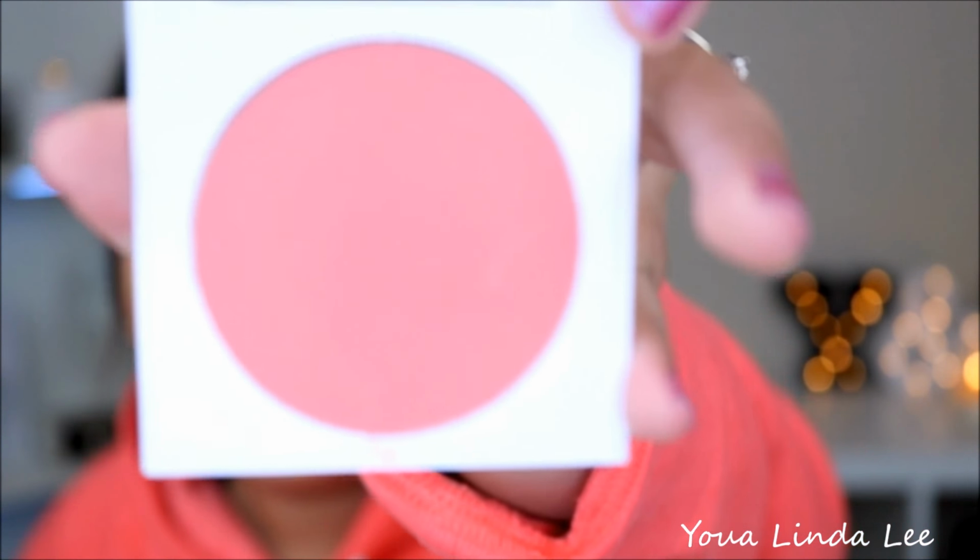Using my Luxie 504 large angle brush. And this just looks like a very pink shade. Oh, but there is some kickback, I want you guys to see that. Ooh. Ooh. Whoa, so that's super pigmented.